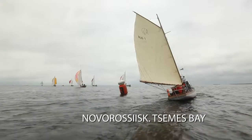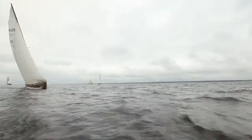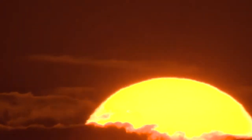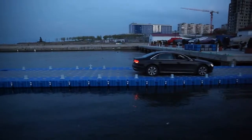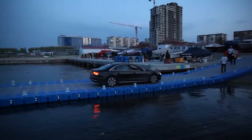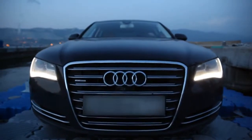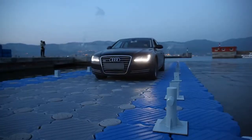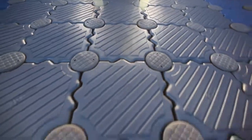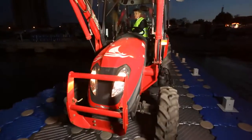The International Sailing Regatta in Novorossiysk was a major maritime celebration. In the run-up to it, in the Yacht Club's bay, Magic Float tested its pontoon construction. The modular jetty easily bore a car of about 2 tons in weight. The test showed that the installation had been designed and manufactured with a significant reserve of stability.